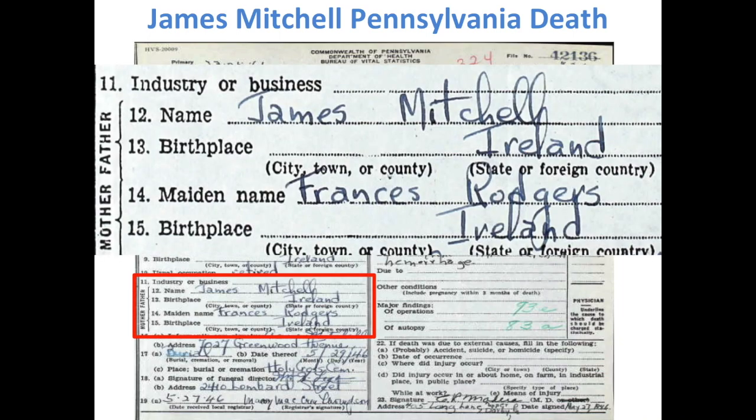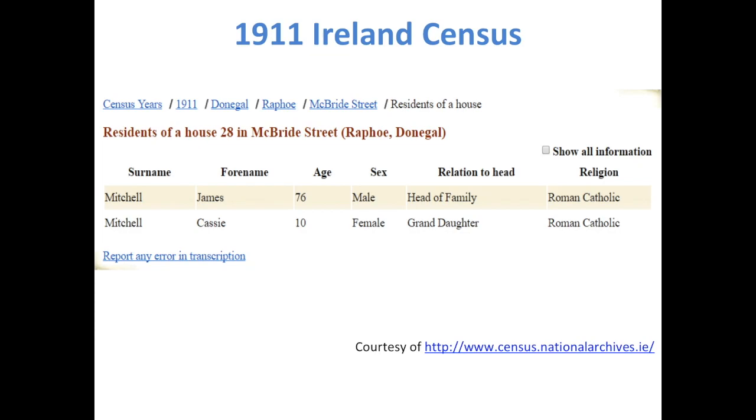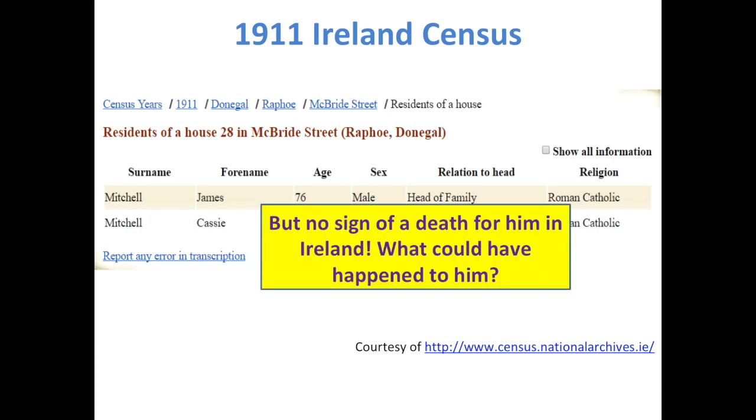So I tracked down Dan's great-grandfather's Pennsylvania death record, and it tells me that his father was James Mitchell from Ireland, his mother was Frances Rogers from Ireland. And I found that James Mitchell, the older one, aged 76 on the 1911 census. So that would have him be born in the sort of 1830s, 40s. But there's no sign of a death for him in Ireland. So what could have happened to him? Well, initially I thought, well, maybe he went to the States as well. But in actual fact, he went to Scotland.